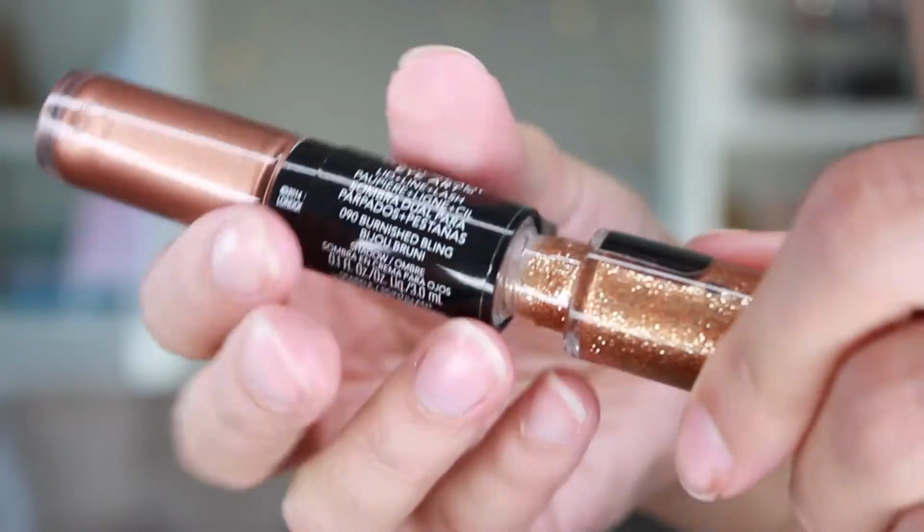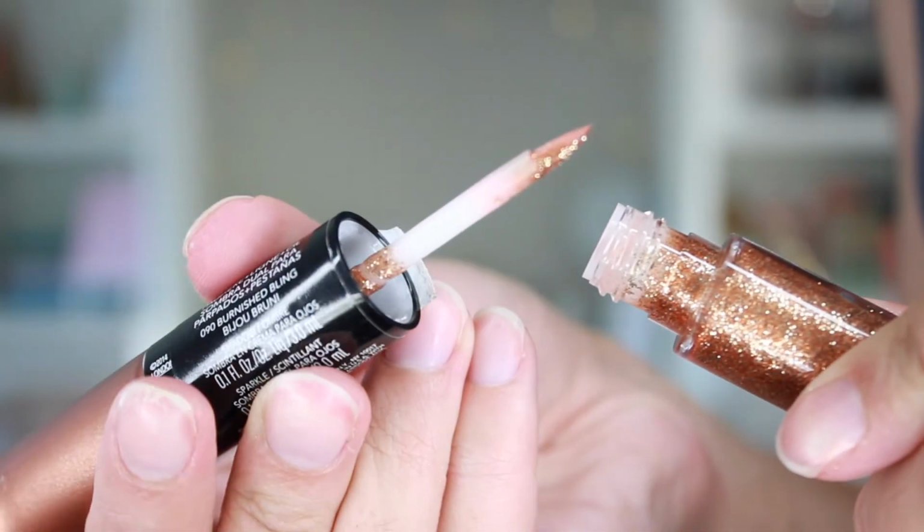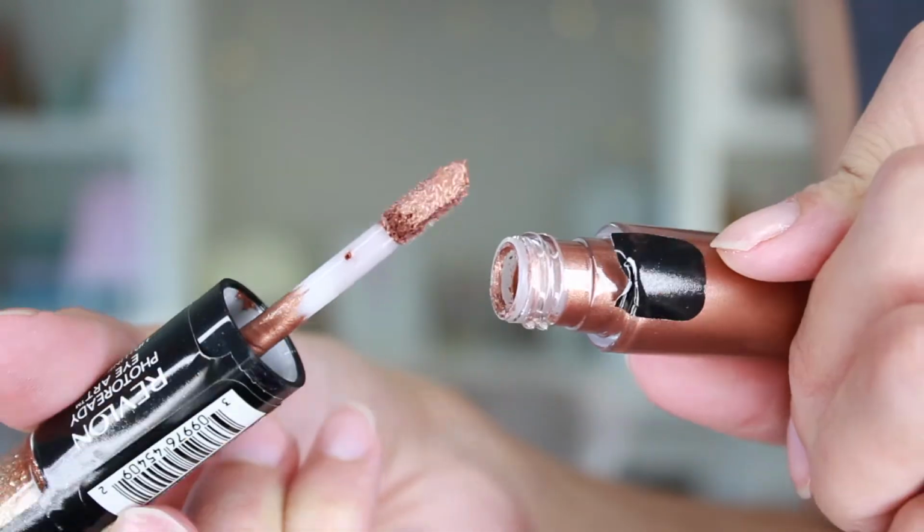Really cool. Basically, these are duos. So there's a cream shadow on one side and then a glitter on the other side. So you can wear them together, you can wear them alone. You can put the cream shadow down first and then layer the glitter on top. You could do the glitter as a liner. You can do it all over the lid. There's really a lot of flexibility with these. And they retail for $9.99, so very affordable, plus Revlon's drugstore brand. You could easily find these buy one, get one 40 or 50% off. So I would recommend, if you are going to buy them, try to get them with some kind of sale, especially if you want to buy more than one color.